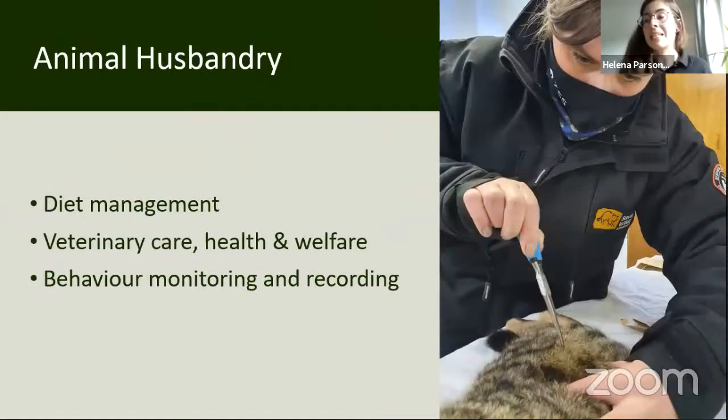We have a team of dedicated keepers as well as several vets who work on the project, and their responsibilities include managing the diets of the wildcats to ensure that they're fed the correct amounts, that they're fed the correct things, and that the wildcats have plenty of opportunities to display natural behaviours, you know, all the running, jumping, pouncing, climbing, and that the cats are healthy. All of our cats before arriving go through quite a strict health screening, and we monitor them while they're with us, obviously, to make sure that they're healthy.